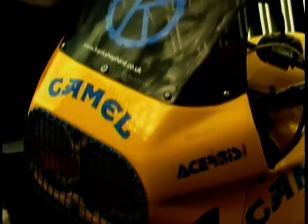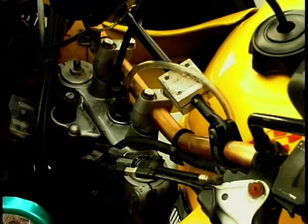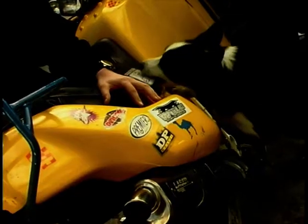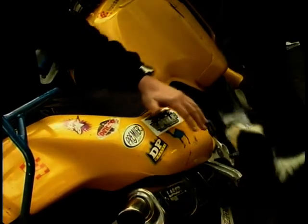What is it you're using? It's an Africa Twin 650, an ex-Paris Dakar rally bike. What about petrol? Normally this takes 38 litres in the front, and it has a rear tank which takes 28 litres, but we're having a new rear tank made to bring the total up to 100 litres.